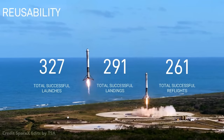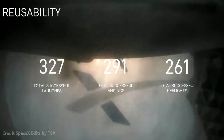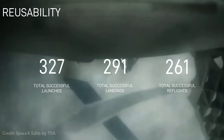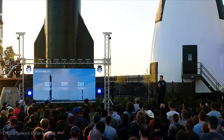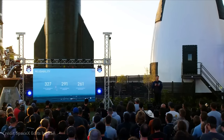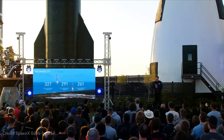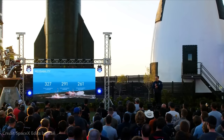We've learned a tremendous amount from when we started the company, and at first were unable to get even a small rocket to orbit, to now where we've done 327 successful launches, almost 300 landings. In fact, give it a few weeks and we'll have done 300 landings, 261 reflights.